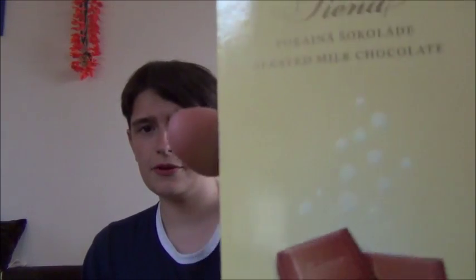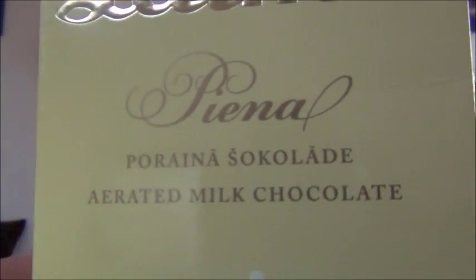30% cocoa and chocolate, what does that mean? I thought chocolate was cocoa. Anyway, is there English on this? It doesn't seem to be English, just Latvian and Russian. Why'd the other one have English on it and not this one? That makes no sense. Vienna. Aerated milk chocolate, so I'm guessing it's going to be like Aero, but Laima chocolate. Let's see.